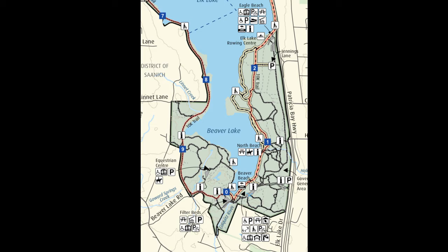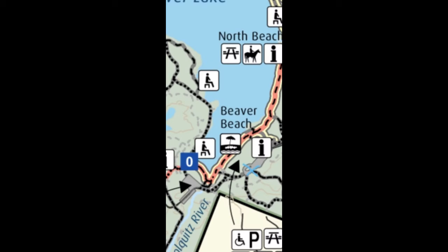To get to the location where the film is taken, follow West Saanich Road all the way to Beaver Lake Road, and then take that road all the way to the parking lot, and at the far end of the parking lot from where you have entered, the river is right there.